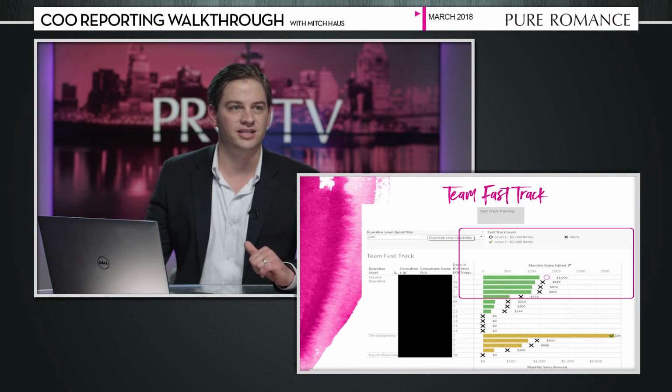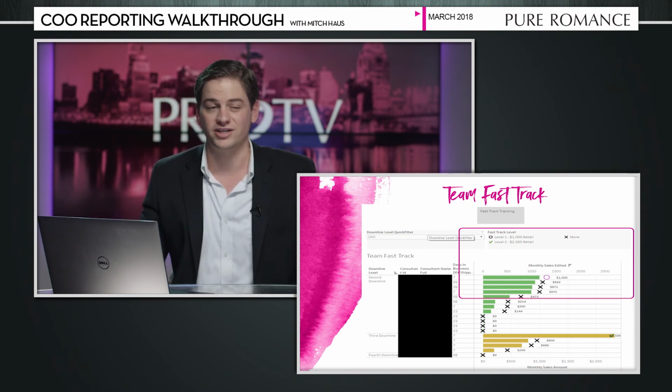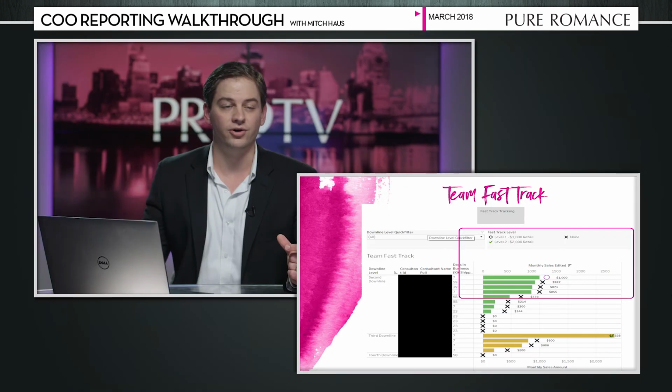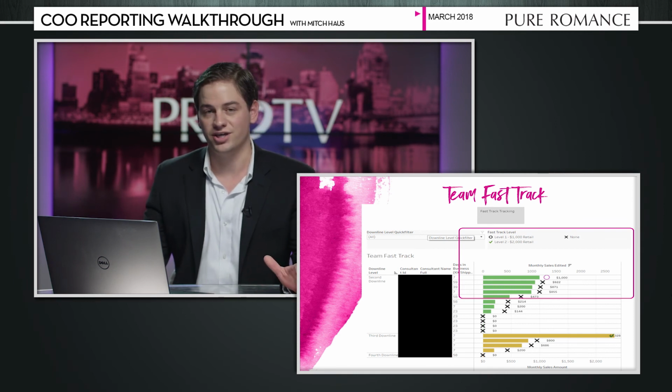It's going to be organized by downline level. Again, you can filter to a specific one if you want to, but it's going to be organized by closest to fast track completion, or the most fast tracks completed, to the lowest. If you look at the key in the upper right-hand corner, the circle will tell you if they've accomplished level 1, which is of course $1,000 in retail sales within their first 60 days. If they've hit level 2, getting that $2,000 in retail in their first 60 days, they get a little check mark. It's not shown in this particular report, but it'll be a filled-in circle if they've gotten fast track 3, so they've gotten that $2,000 and they've gotten that recruit requirement as well. Until they actually accomplish one of those, it'll be that X for none. They haven't accomplished any of those fast track levels yet.